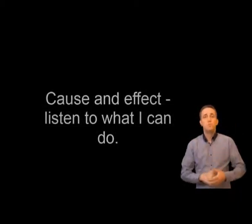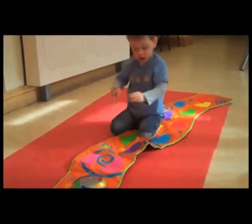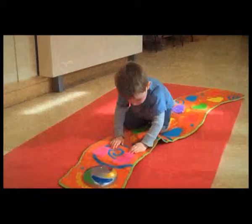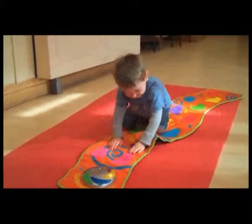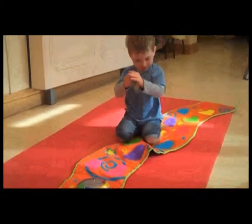See, I never thought of jelly as a play. I've done cornflour gloop and we do water, but never spaghetti. Looks quite cute as well. Cause and effect. Listen to what I can do.